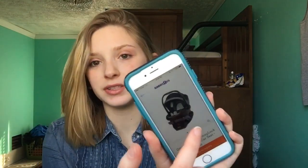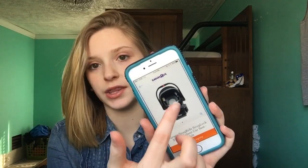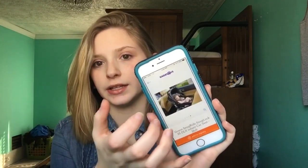And then next I have the Certapet crib and toddler mattress. It's just a mattress. And lastly I have the Graco Snuggle Ride Snuggle Lock 35DLX infant car seat, and this we actually saw in store and I fell in love with it. I don't know why, it must have been the pattern or something, but this is just what it looks like, and it has little stripes on the inside, and it's just the infant carrier, and this goes with the stroller that we're getting. So that is everything that's on my registry.